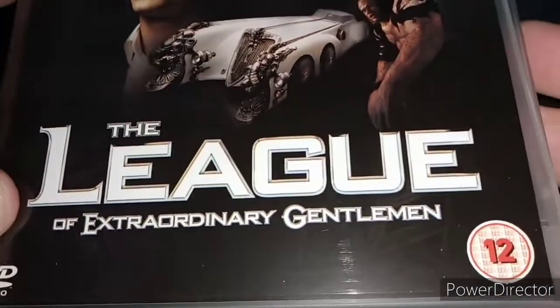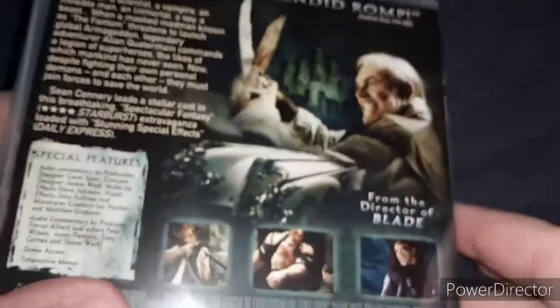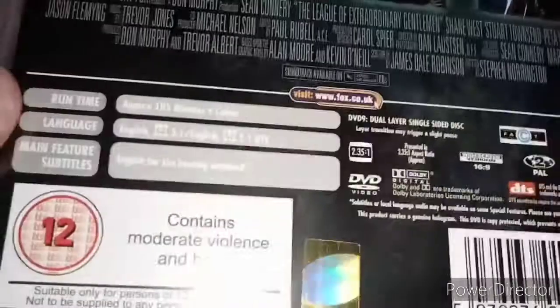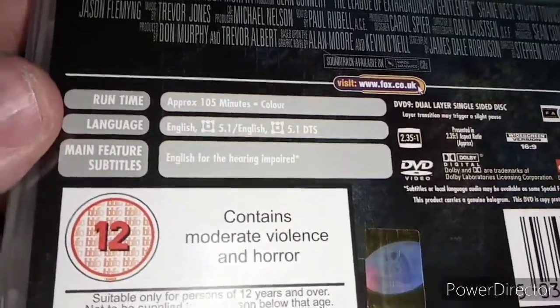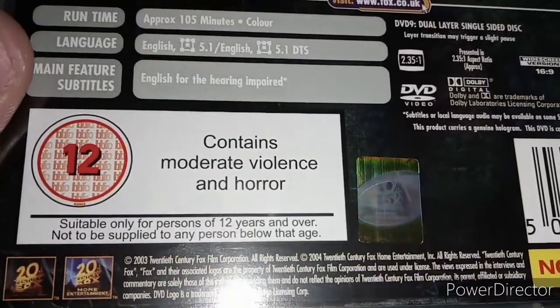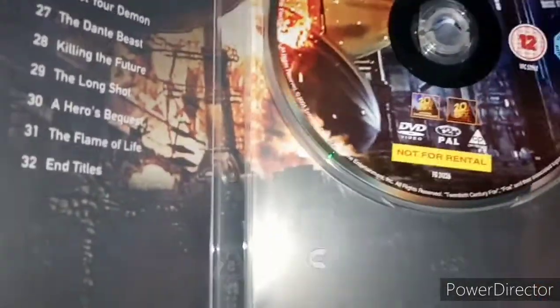The League of Extraordinary Gentlemen, which is rated 12. Here's the spine. Here's the back. There's Sean Connery doing a sword fight. And here are the special features. And the runtime is 105 minutes long. And it contains moderate violence and horror. And here's the DVD, which is a cool looking DVD.